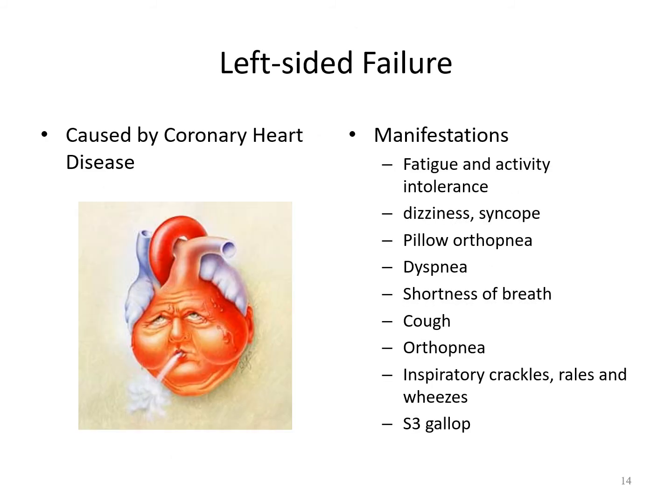Now let's go on and talk about left-sided heart failure. The signs and symptoms: fatigue and activity intolerance. We talked a lot about the quality of life because of the decreased activity tolerance. And they may become dizzy. They may experience syncope. They may use pillows to sit upright, that's pillow orthopnea, or use pillows at night. Okay, dyspnea, shortness of breath, cough, and crackles, perhaps rales and wheezes upon auscultation. They can also develop an S3 gallop.